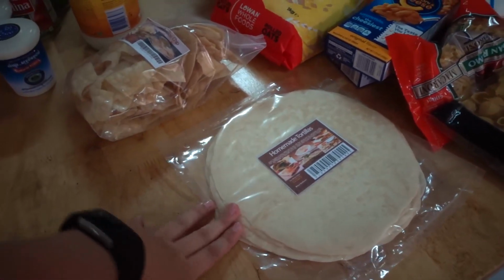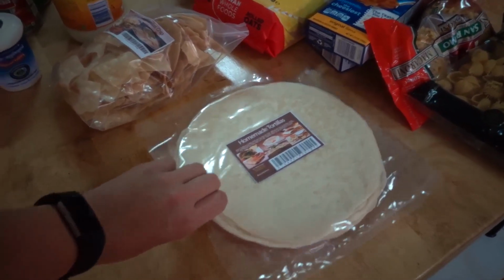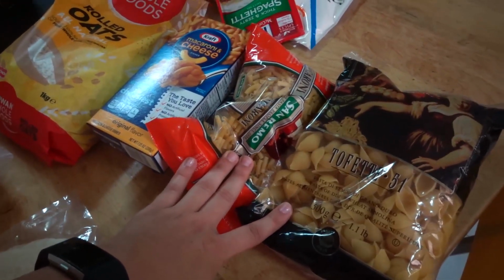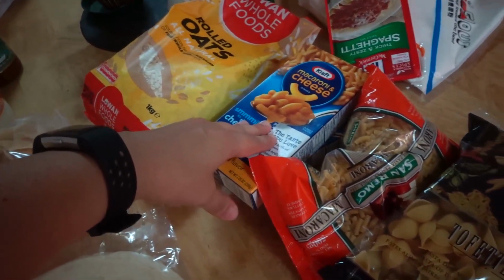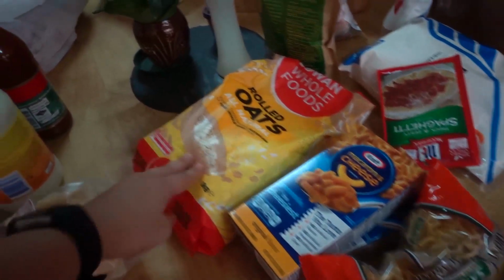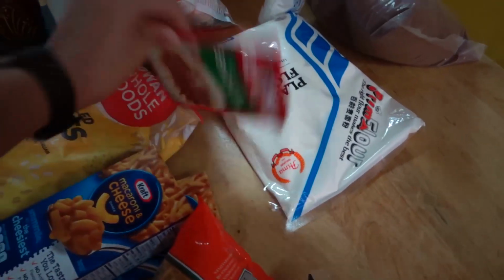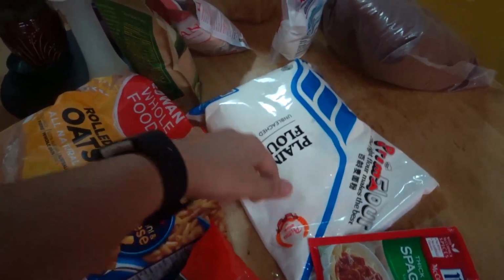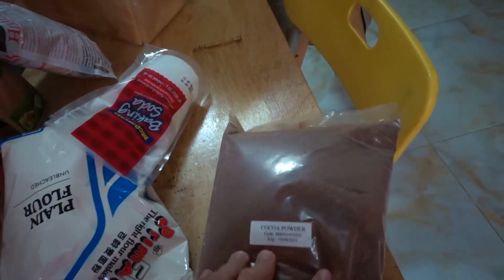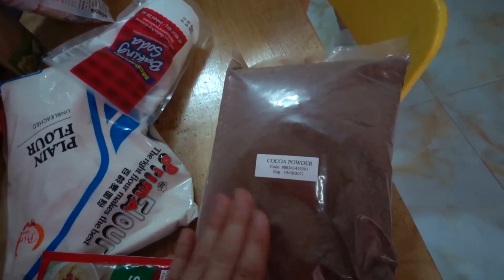I do often make homemade tortillas, but this is for an easy meal. We needed to stock up on our pasta, and my boys love these, and they're only like a dollar or something, so it makes for an easy meal. Some rolled oats, a pack of spaghetti seasoning, some plain flour. And this is cocoa powder, and this cocoa powder will last us several months. So it lasts a long time.